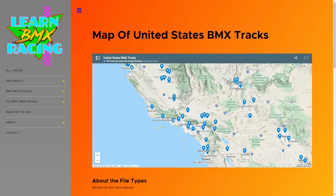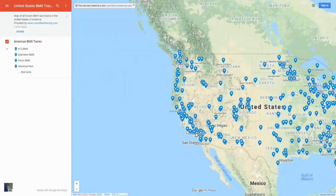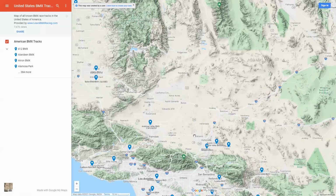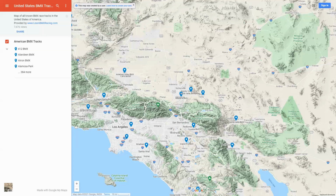So if we come in here and we zoom in to Southern California and Los Angeles, we can find Stars and Stripes quite easily. Let's actually click on this and we'll go full screen on the map. And Stars and Stripes is actually part of 5 BMX tracks that are located in the high desert of Southern California. So among our high desert tracks, we have Yucca Valley out here in Yucca Valley, California.